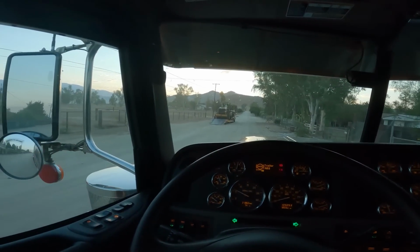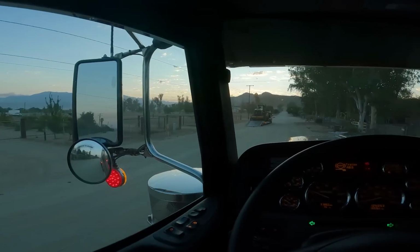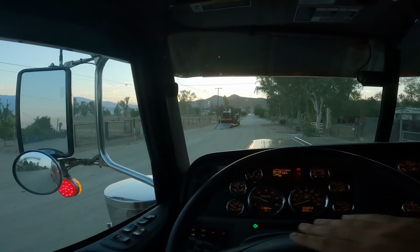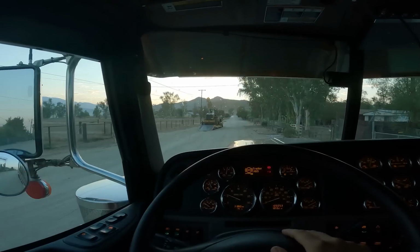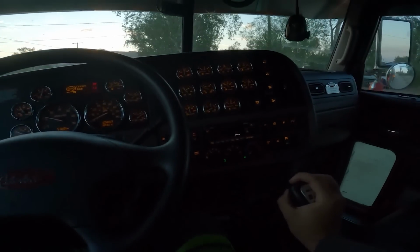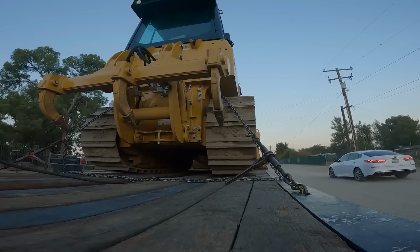Alright guys, we have made it. This is the job site right in here. So I set myself up out here on the road. It is a tracked machine, but as you guys can see, it's dirt. So I'll just make a nice gradual turn so we're not tearing up the road. Looks like there's already another driver here dropping off probably a 950 loader size machine. Alright, let's go ahead and get the PTO set up here and we'll get this thing offloaded.